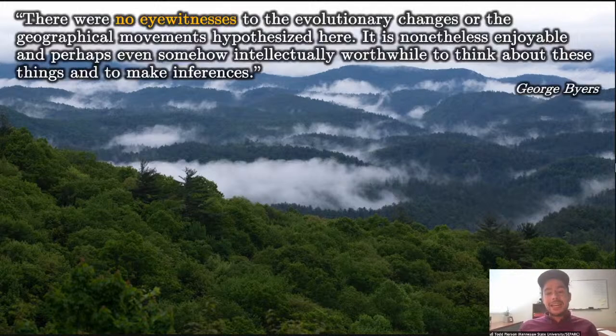Here's a great quote that I think summarizes this, by a famous biologist, George Byers, who was not a herpetologist and studied primarily insects, but the principle applies the same. He said that there were no eyewitnesses to the evolutionary changes or the geographical movements hypothesized here in the book he was writing. But it's nonetheless enjoyable and perhaps even somehow intellectually worthwhile to think about these things and make inferences.